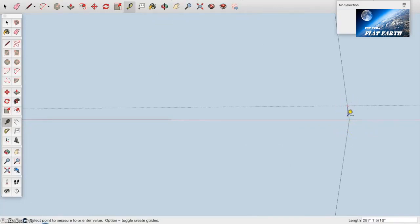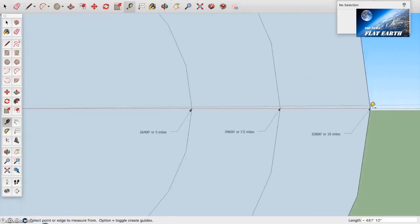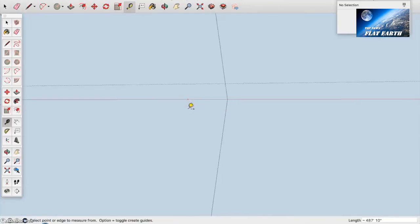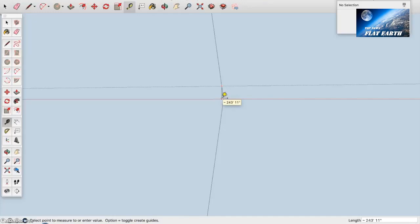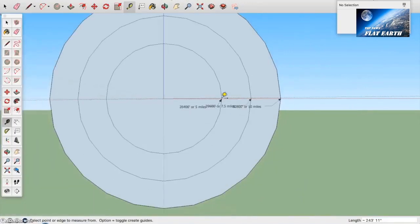At 7.5 miles, it's 365 feet, 10.5 inches. And at 10 miles, it's 487 feet, 10 inches. So you've heard me say it's less than 10 miles. Now, if we're going with the wingspan of the birds, it's less than 5 miles. Okay? But these are close. This corroborates each other. We're in the 200-foot range for a diameter of the sun. And we're less than 10 miles. We're probably about 5 miles.